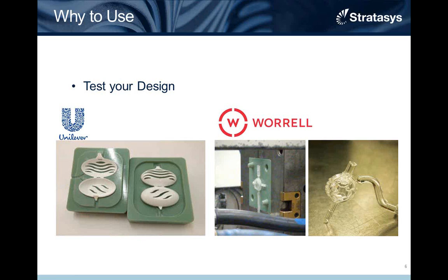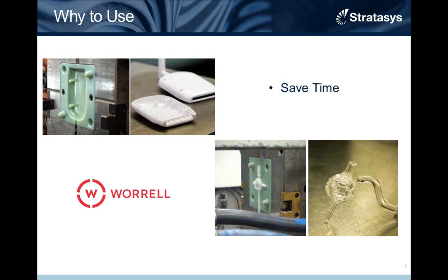So testing your design early in the design process with the true plastic that you're going to use for the end-use product is a big advantage for a lot of people. I already mentioned this one as well, saving time. It takes a long time to get a metal mold made. It's time-consuming, weeks to months. It's very expensive. Those types of things can be significantly reduced by printing the mold.